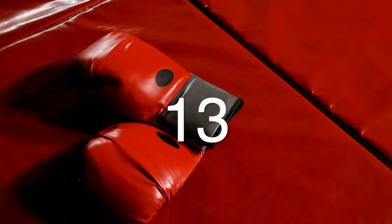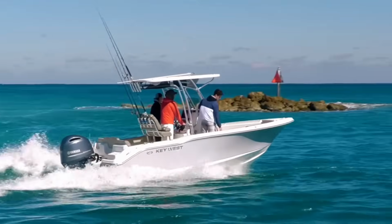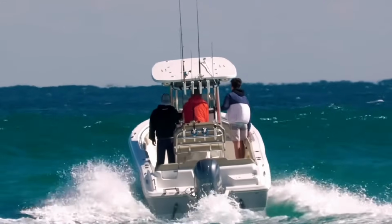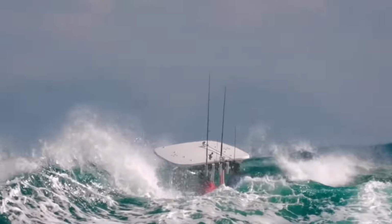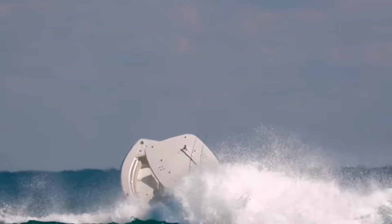And that's going to move us to number 13 on our list, and it's going to take us back over to Boca Inlet, where we've got a Key West working its way out. Now things are a little tricky here today. At first it looks calm until you get outside of the inlet and you hit the rollers, and that's where this crew is going to find they're going to meet their match at Boca, as they're going to get sent completely airborne as they get smacked back to back by massive breaking waves.